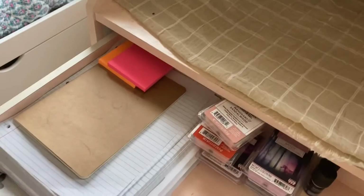Here's my chair. Very comfy. And then in here, this opens up. Here I have papers, sticky notes, and then a notebook. And then here's my wax melt collection that I'm starting to build here with my essential oils. And then incense, which I'm not allowed to burn yet, but those are just there for when I am allowed to burn. Things and light things, and then I also have a little candle right there, because why not?